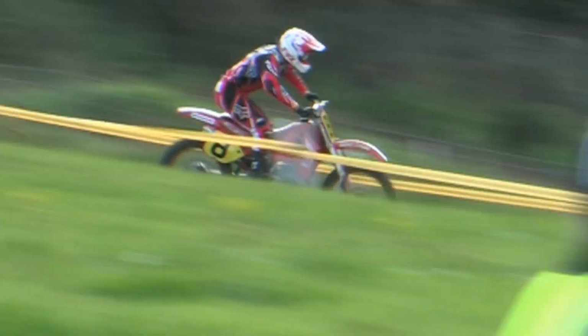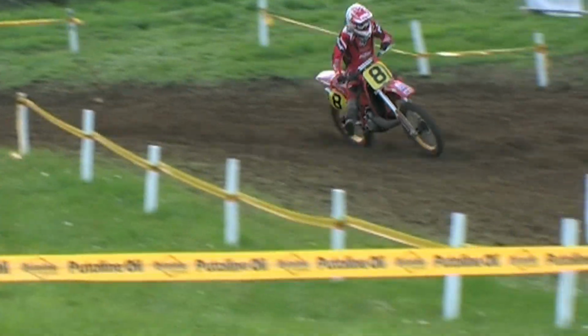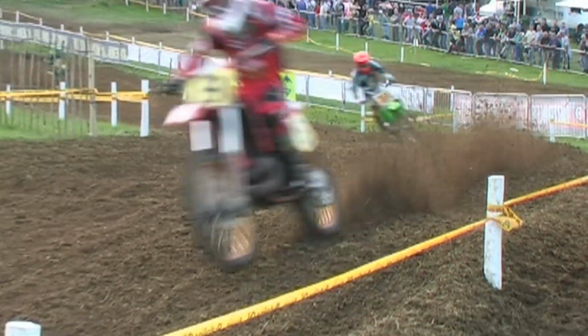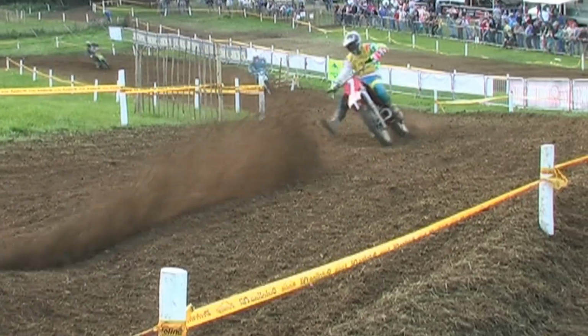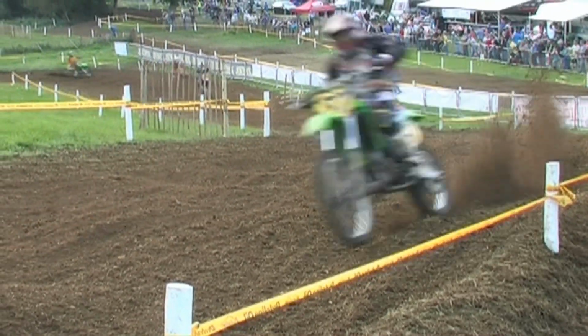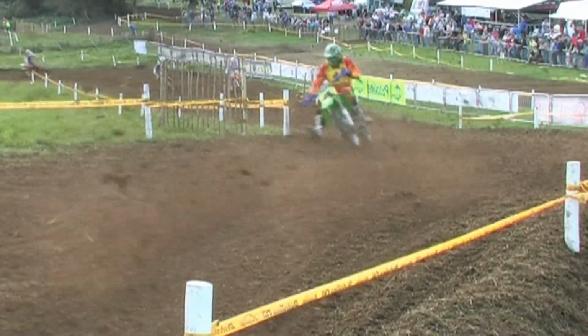That looks like number 10 Scott Elderfield in second position on the KX Kawasaki bike. I think that's Ryan Voasi there in third position, number 3, just going through. We'll just have a quick listen to these big 500 two-strokers as they head up the hill.